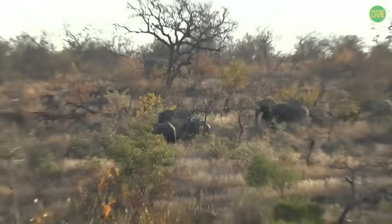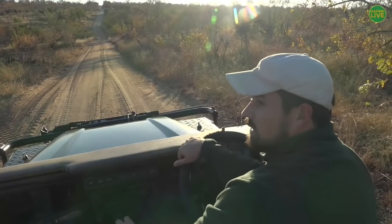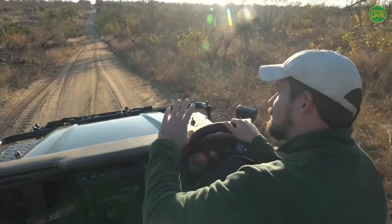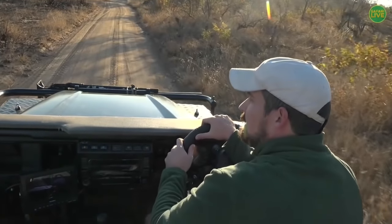Craig, should we get a little bit closer now? Maybe we should before they get into the thicket, because they're moving towards the thicket. What they're actually going to be doing is heading slowly southwards towards water. So we'll follow them all the way along.